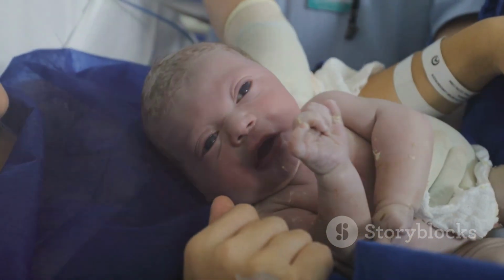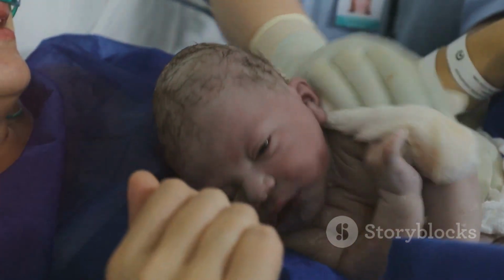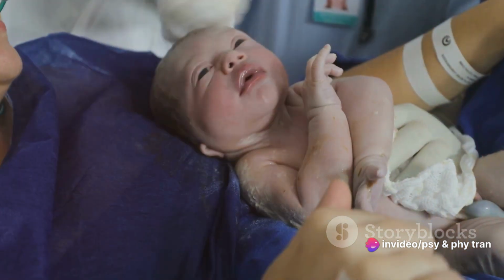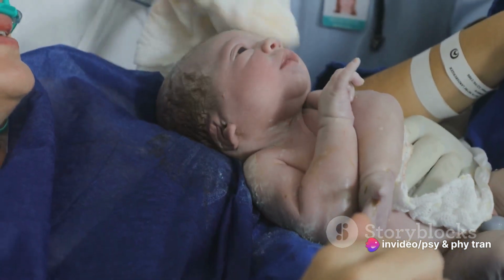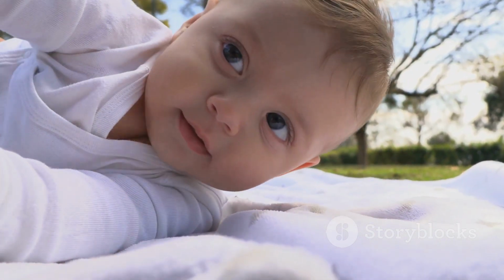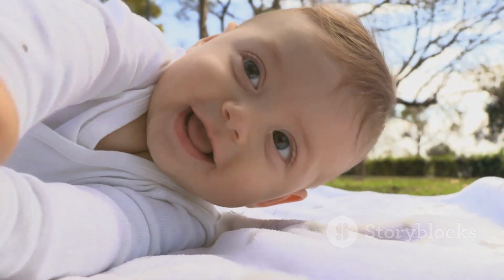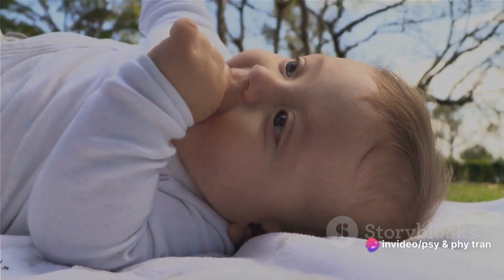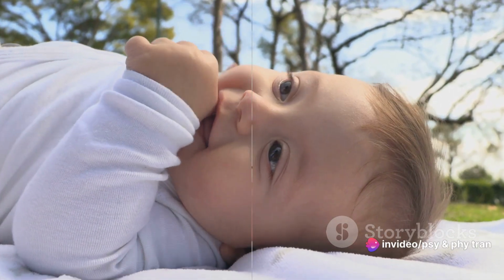Each stage of childbirth has its own unique characteristics and challenges. They require different types of support, strength, and patience. But each stage also brings us closer to the miracle of life, a journey that is as natural as it is extraordinary. Now that we have a basic understanding of the birth process, let's look at the different delivery mechanisms.